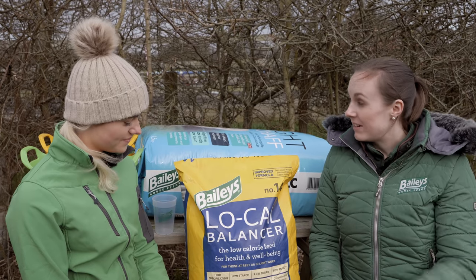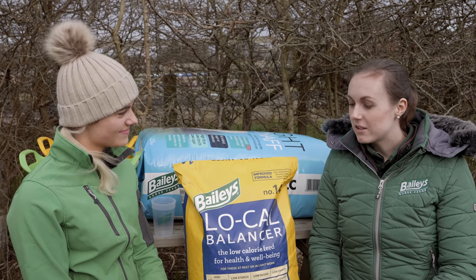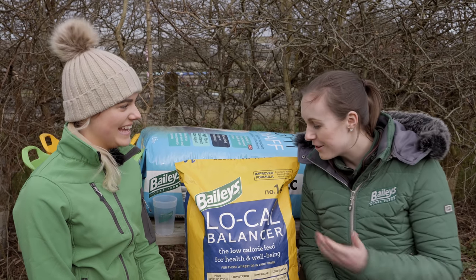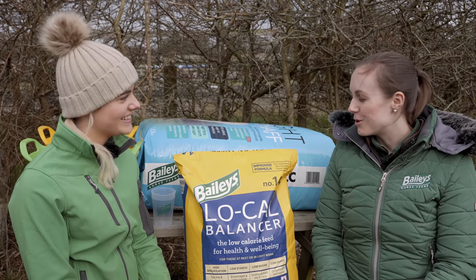It's also very, very low starch and low sugar as well. So really good for horses like Mickey who suffer from Cushing's, and he's had laminitis in the past. So it's a really nice option for him as well.